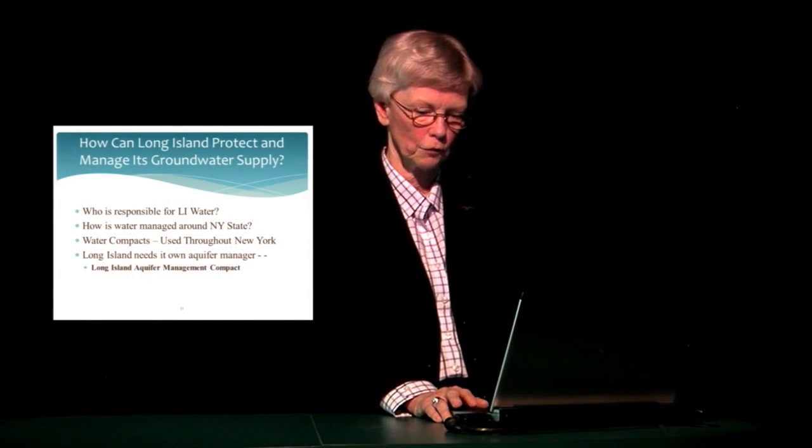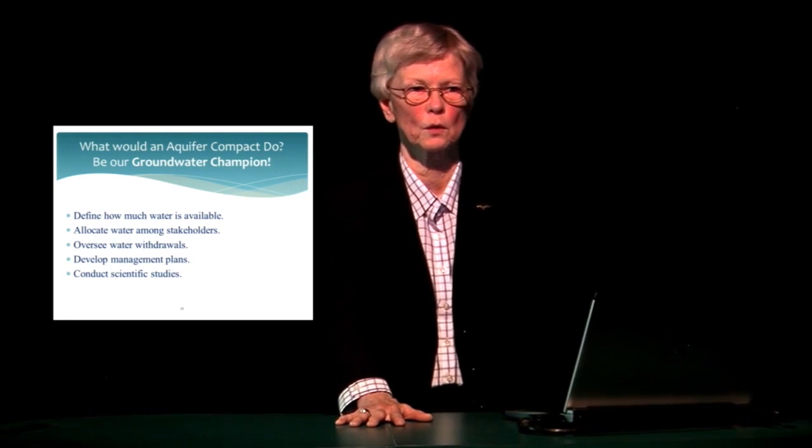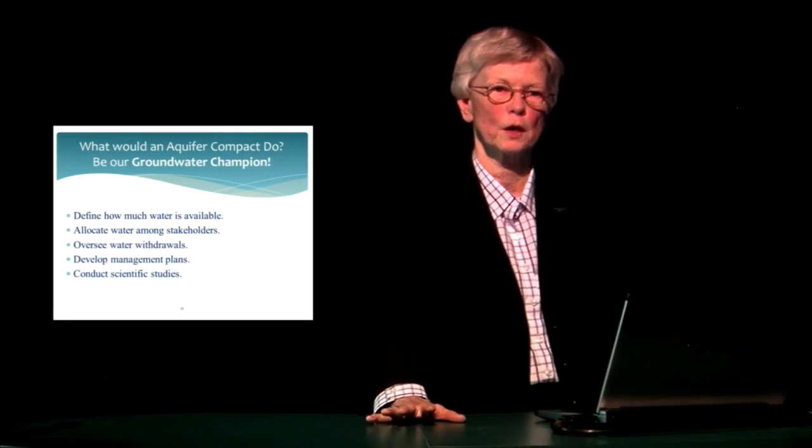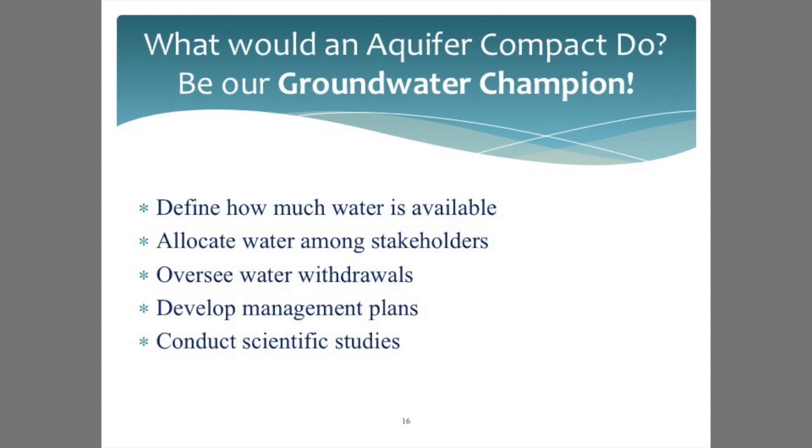We haven't gotten there yet, but we're recommending that here on Long Island, we use the same solution that most other places have already gotten to, which is to dedicate a specific agency or entity that has only one purpose, that of managing our aquifers, and we call it an Aquifer Management Compact. An agreement here in the local communities to set up an entity that does the work that needs to be done. Well, what would it do?